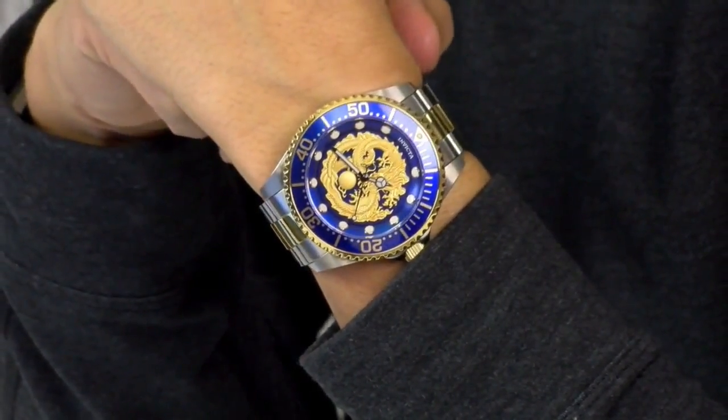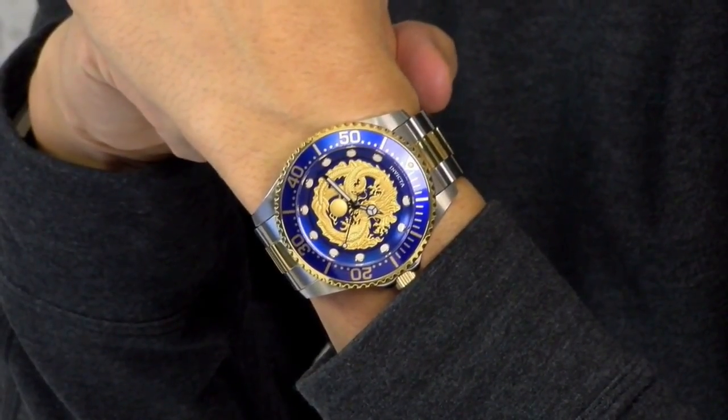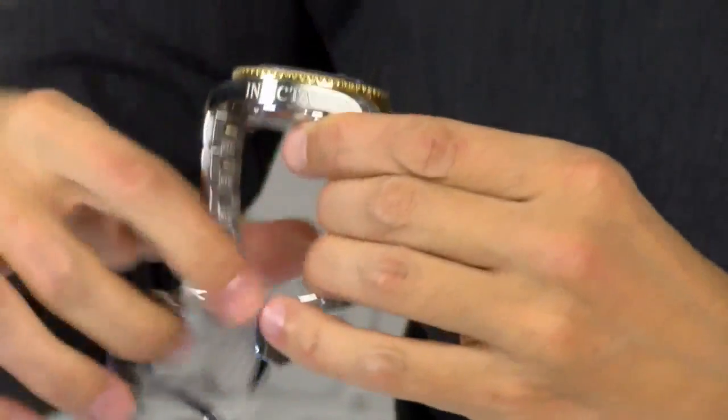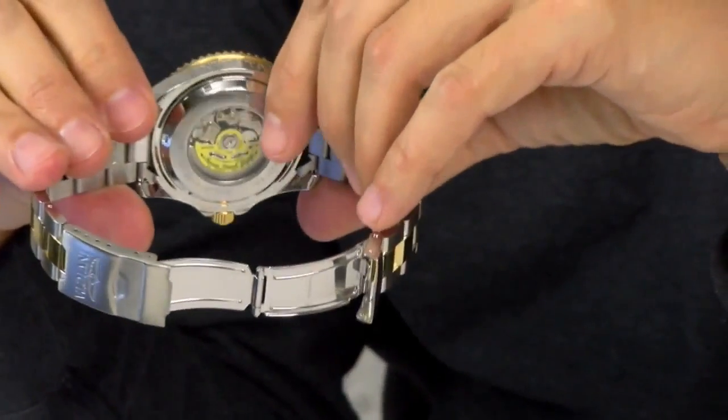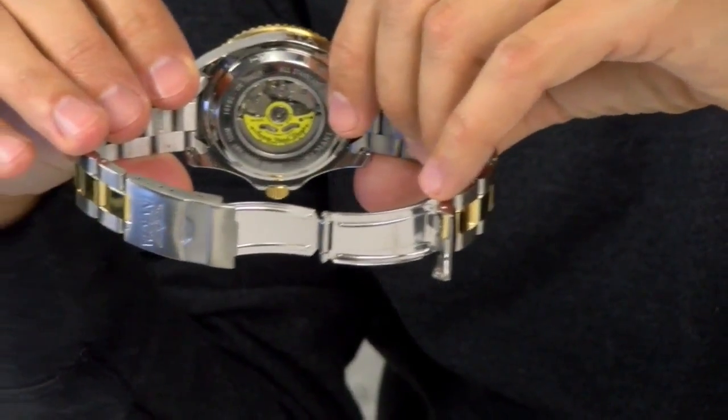And this option is that two-tone. It's that deep, rich Invicta blue for both the bezel and part of the dial on the outside. And the movement, you'll see that second hand isn't moving. That's because we have the NH35A as the movement on the back. So that little rotor will turn and self-wind the watch for you.